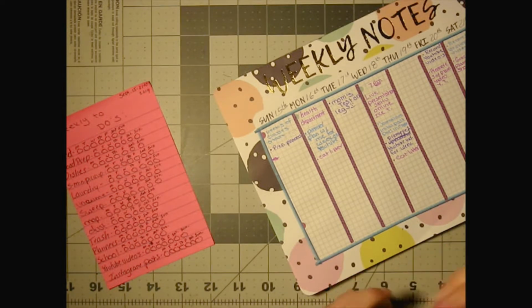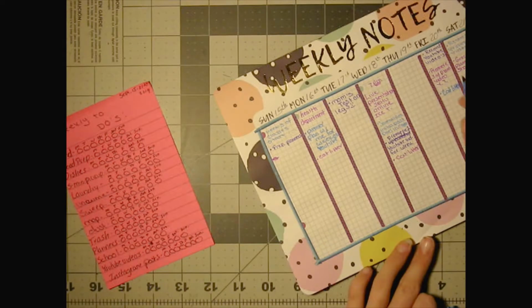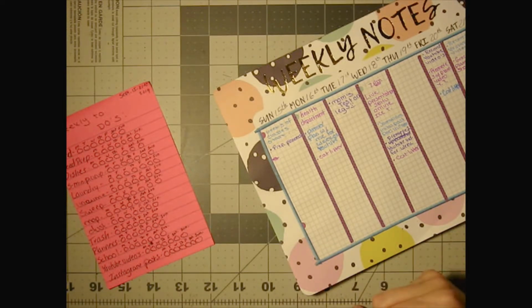And then I'm going to come over here with my blue, just because I already have pink on my Friday. And I'm just going to write in cat litter in blue. And as you can see, it's not super hard to write with them. So, you girls may love them fine.